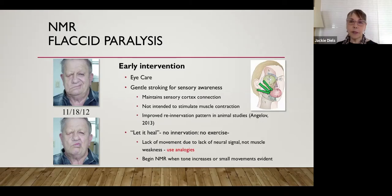Another analogy that I'll use with some people is if they've broken their leg, for example, and it's in a cast, what kind of exercises are they doing to strengthen their leg muscles or to strengthen the bone? And of course, they're not doing any exercises. They're allowing that to heal. Speaking in analogies, I think, helps the patients calm down. With Bell's palsy, for example, given the fact that 80 to 85% recover completely and spontaneously within 3 months, they have a time frame where they're just letting it heal and letting it rest. We begin actual retraining when tone increases or there are small movements evident.